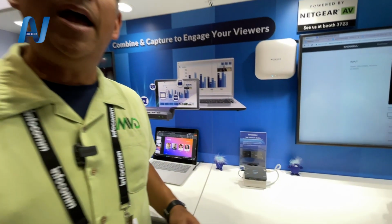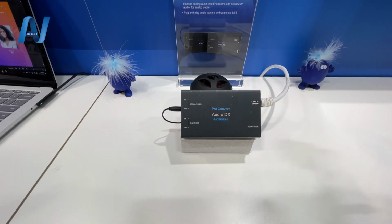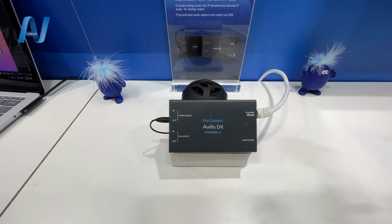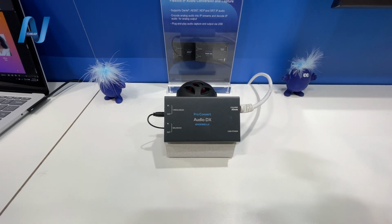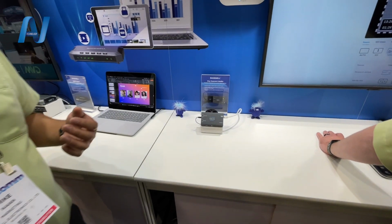Now, Magewell's newest product in the IP conversion portfolio is the company's second dedicated audio product and our first to feature integrated Dante audio networking. It's the ProConvert Audio DX, and it's a compact IP audio encoder, decoder, and capture device. I mentioned Dante already. It also supports formats including NDI audio as well as SRT audio, and it can convert seamlessly between any of those formats while also acting as a bridge between analog audio, software, and IP networks.